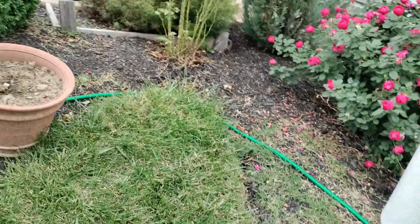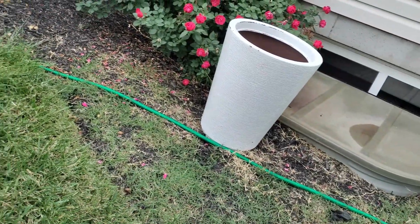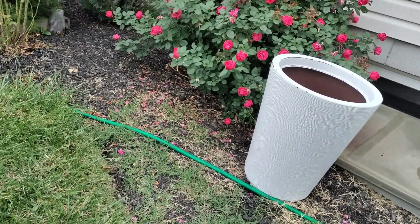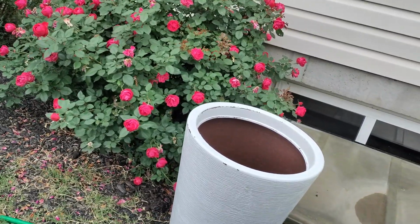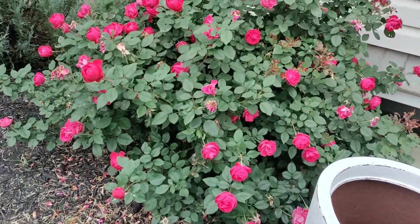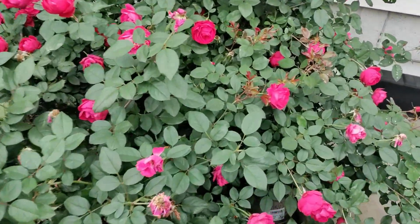Let me show you something here as well. Remember, I'm in the middle of getting the garden cleaned up and everything set aside for winter. So there are going to be things, containers, that are supposed to be where they are. Just excuse it. This little knockout here, this is a double knockout.